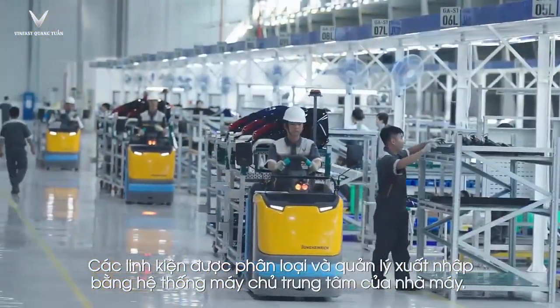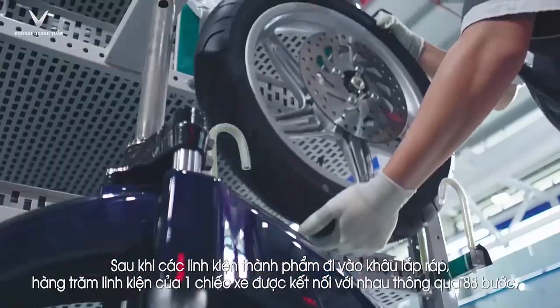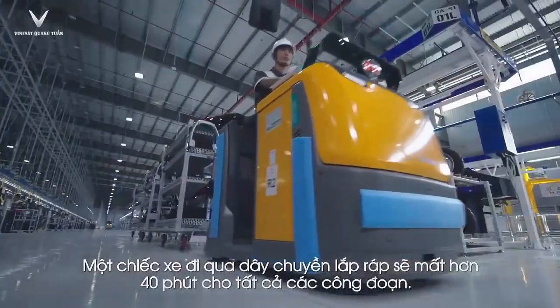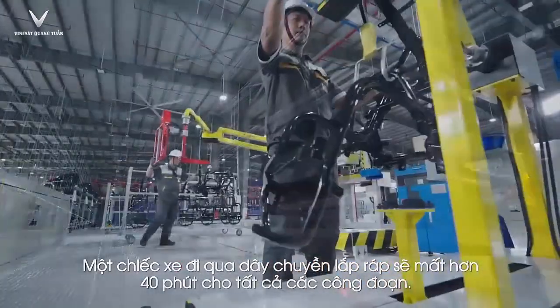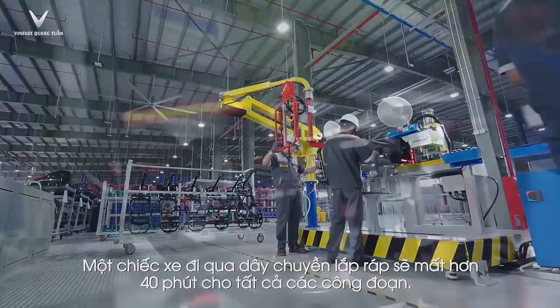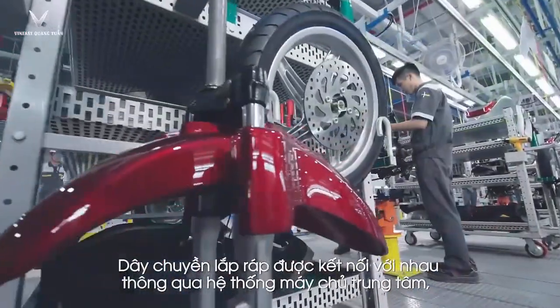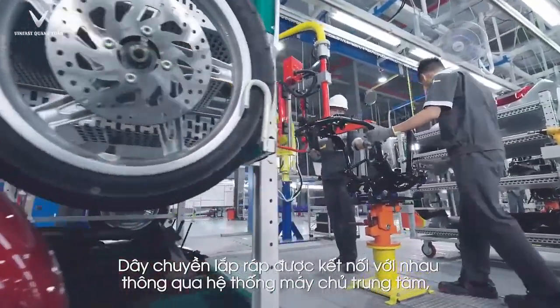An e-scooter consists of hundreds of parts that are assembled through 88 different steps. It takes approximately 40 minutes to complete the final assembly process from start to finish. Each station in the line is connected to the central server system.